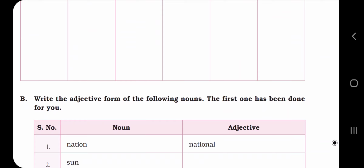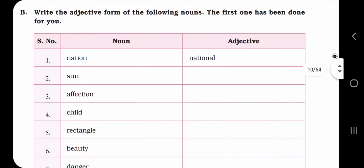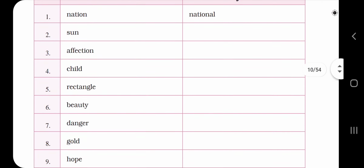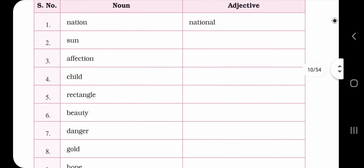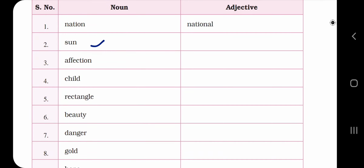Write the adjective form of the following nouns. The first one has been done for you. Now this is how we say functional grammar. That is, we are learning how to make nouns into adjectives. For the first example, one example is given there, so it becomes very easy to follow the same pattern to make a noun into an adjective. So nation, national. Sunny: sun is a noun, so when we make its adjective, this is sunny.